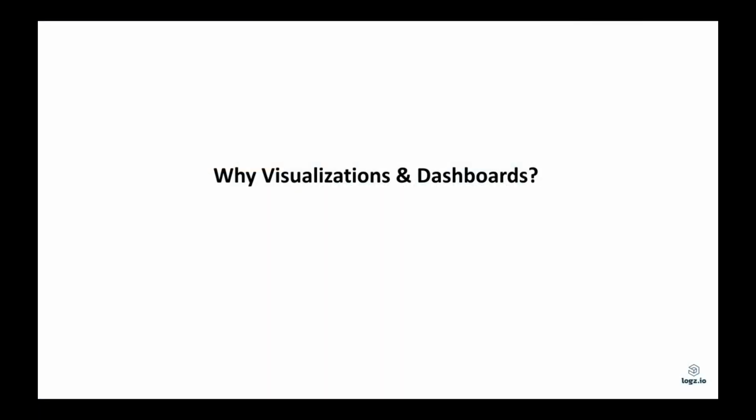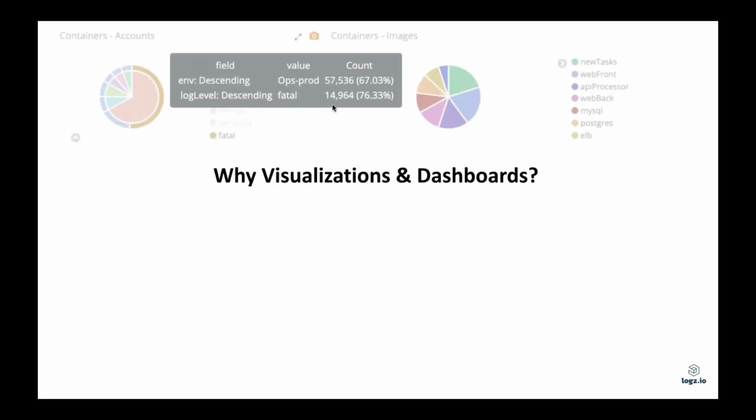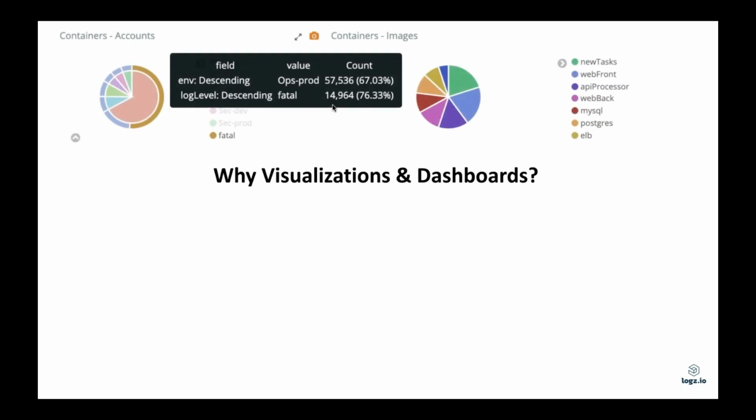So why visualizations? Visualizations are also very efficient for troubleshooting, and they're a great representation of data that is easy to grasp to most. An engineer would like to look at something and immediately understand what is happening in his environment. And using the right visualizations can indicate if there is an issue or not, just by having an overview of all of our logs, their type, and who is generating them.